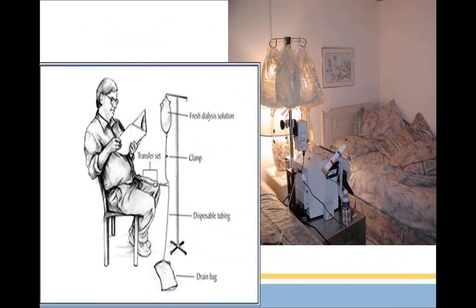Next slide. Here is what a home setup may look like. On the right-hand side, nocturnal hemodialysis and the machine required. And on the left-hand side, manual peritoneal dialysis. I couldn't find any photos on this one, just this. And I thought, well, I think I might like a little more comfortable chair. But in reality, the exchange of the fluid usually takes less than an hour. So that might be the way he likes to do it.